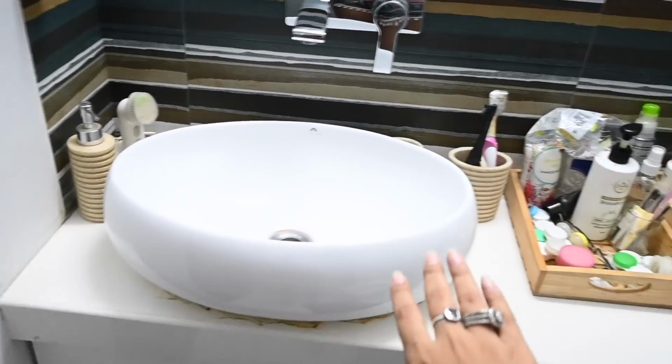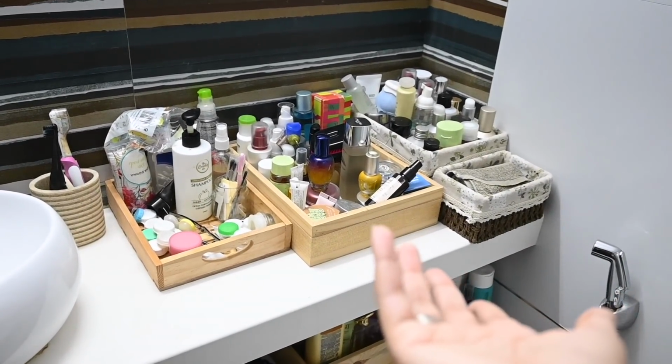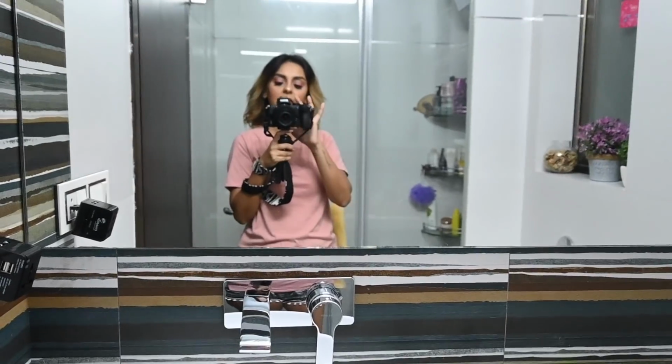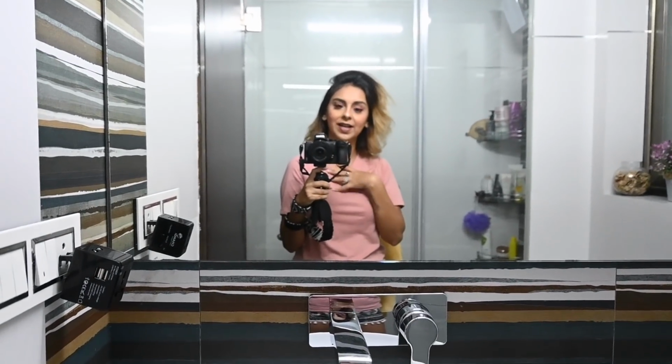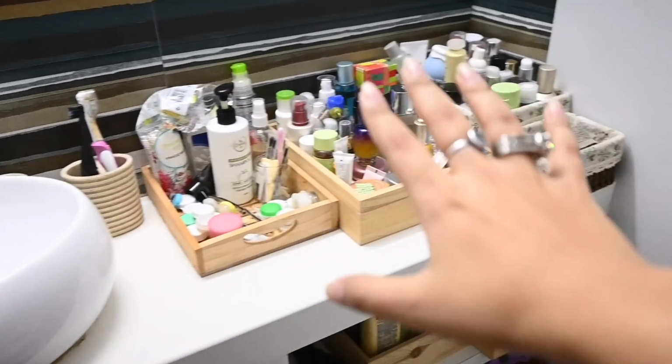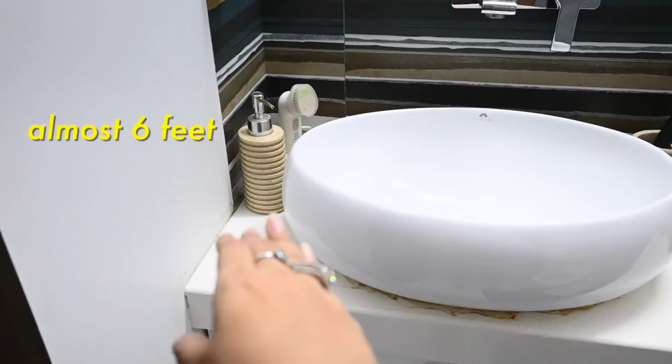I don't know how familiar you are with Mumbai homes, but this is pretty decently averagely spacious. It's not too big also. I'm pretty sure there are homes out there that are a lot more spacious, but we also have a matchbox house culture, especially because my building is a new building, and in the newer buildings you have smaller rooms and smaller bathrooms. So by that standard, this is definitely nice and spacious. This must be about 4.5-5 feet, I guess.